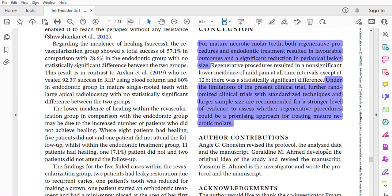Under the limitation of the present clinical trial, further randomized clinical trials with standardized techniques and larger sample size are recommended for a stronger level of evidence to assess whether regenerative procedures could be a promising approach for treating mature necrotic molars. And thank you so much for listening.